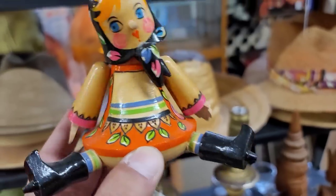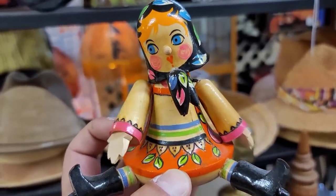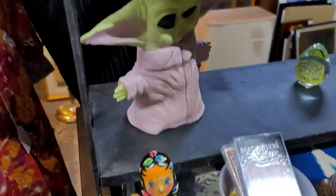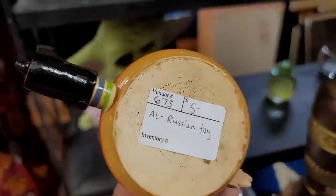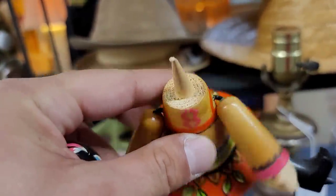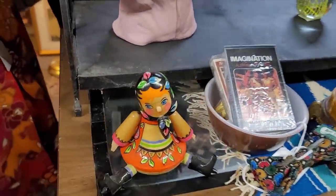I found a piece similar to her. It was a cat that was rocking a baby to sleep. Again, I love the folk art appeal to this piece. See, there we can pop off her head and it's on a spindle. And only $5. You know what? Yeah, I'm going to go ahead and get it. I think it's unusual subject matter. So we're definitely going to get that.